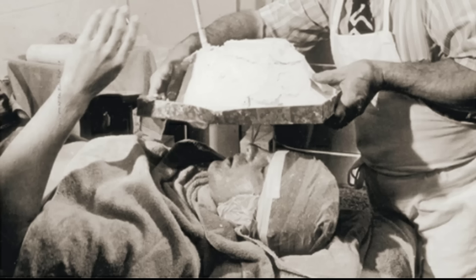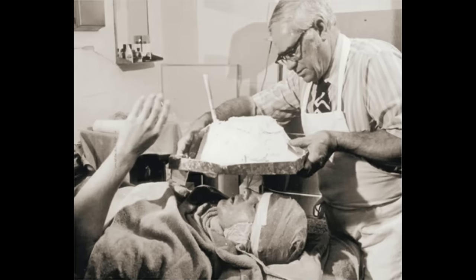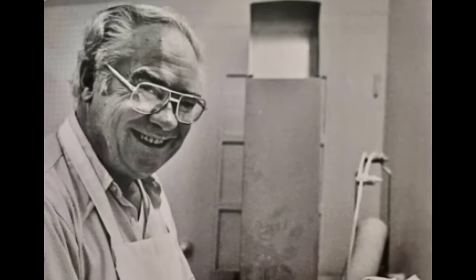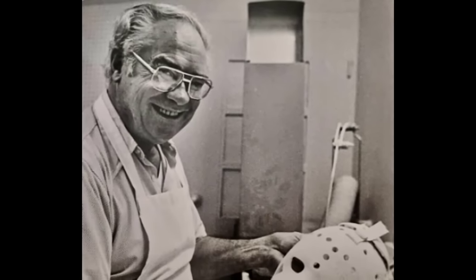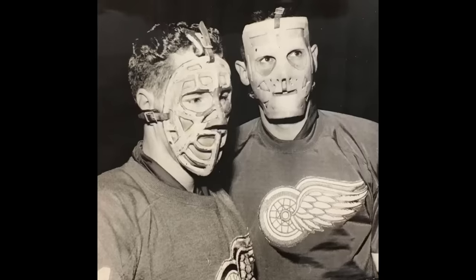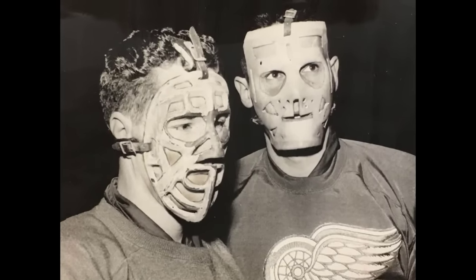As demand rose for new custom masks to be made, more people tried their hand at mask making, including former plumber Ernie Higgins, who made his first mask for his goaltending son, Neil. Ernie Higgins' biggest contribution to the art of mask making was making the mask rounder to cover more of the face, which not only protected the face more, but also stopped the masks from moving around as much, which were problems for the early pretzel masks and the earlier flatter Lefty Wilson masks.